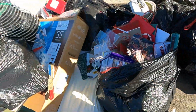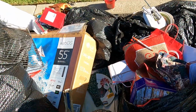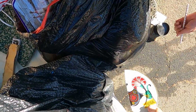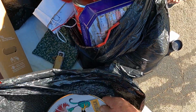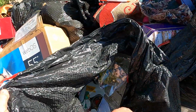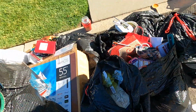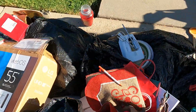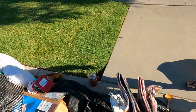Anything over there? That broken plate. That's too bad, too. That was a Portugal plate with roosters on it or something. Kind of cool, but it was already broken when I got here. It's amazing what people will throw away.